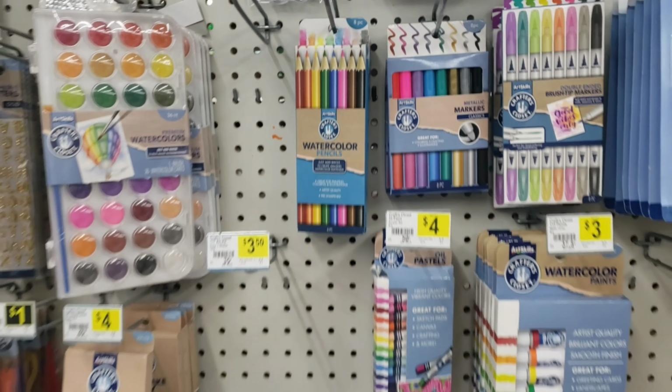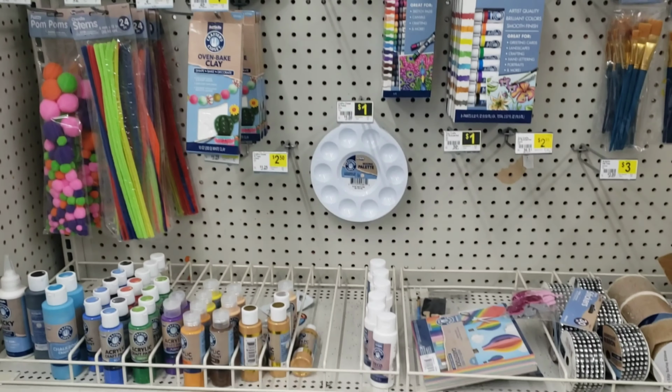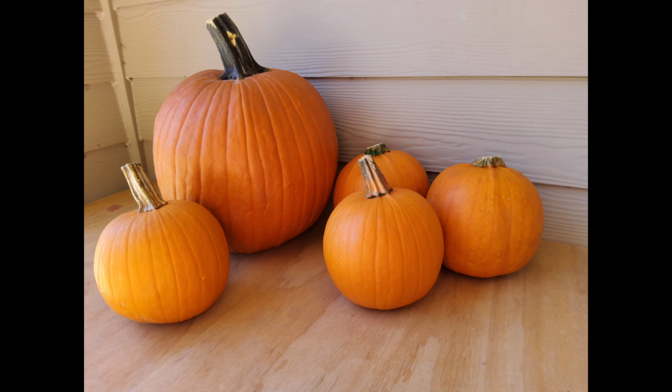So I'm gonna grab almost everything because I have no idea what I'm gonna do, but I will figure out what I'm gonna do. I'm decorating a total of 5 pumpkins, 4 small ones and 1 big one.